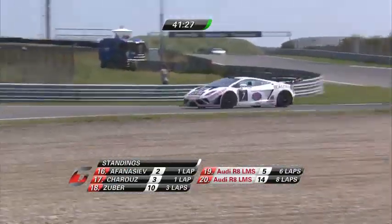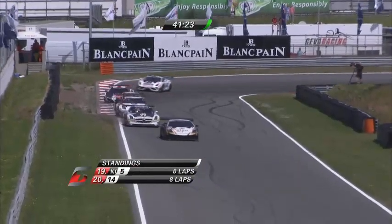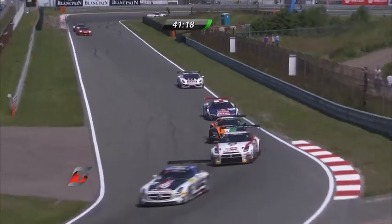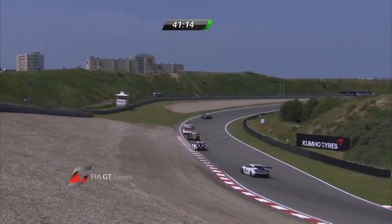Good stuff from Harry Procek. He gets past Karun Chandhok and up into 6th place overall, and now Chandhok is going to be under pressure from Lucas Ordonez, and Ordonez has good straight line speed in that Nissan, so it might be a little simpler for him potentially. I think it will be, but a good pass by Procek.